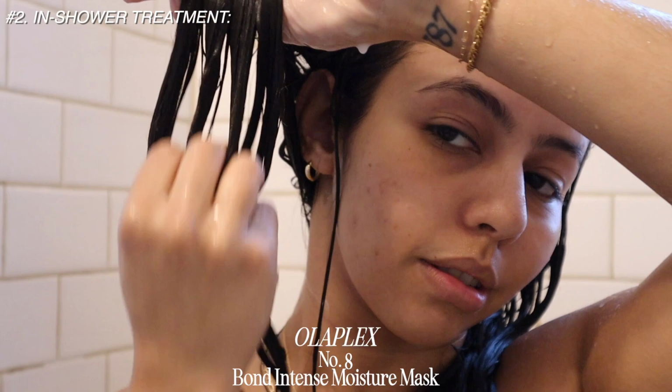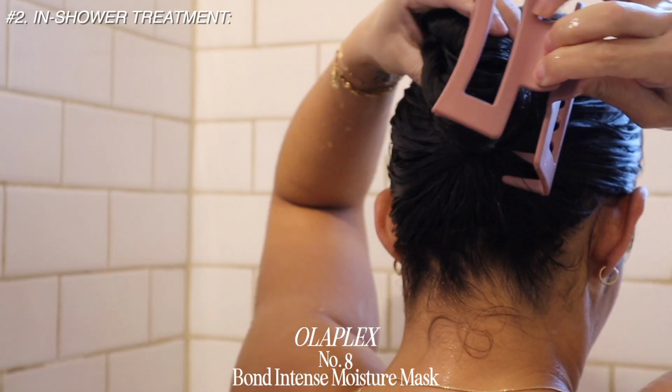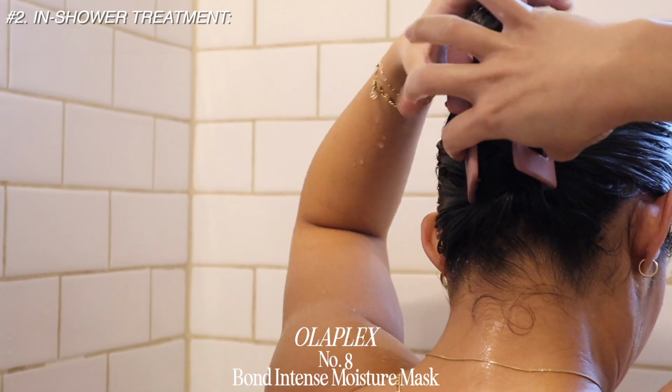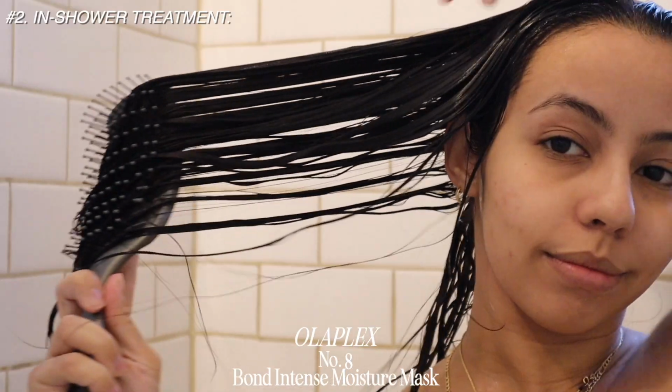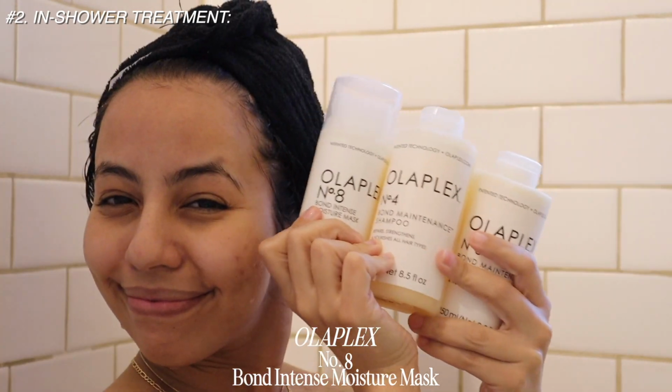I applied it everywhere from root to tip, detangled, and look, my curls are already coming back. Then I just put on my little claw clip to keep the mask on for 10 minutes, then rinsed off, put my hair up in my little towel, and let's get out the shower to style these curls.